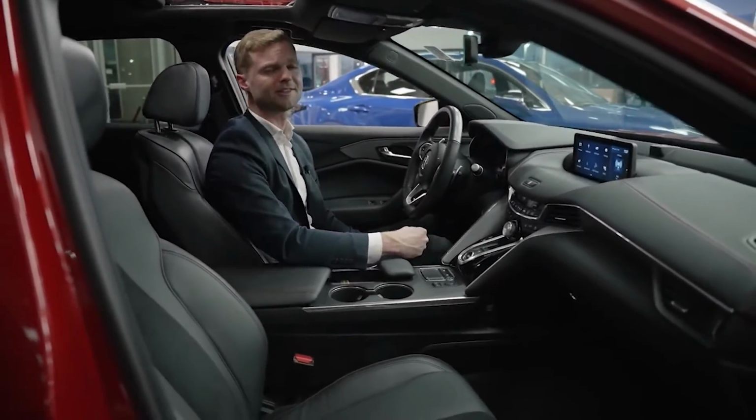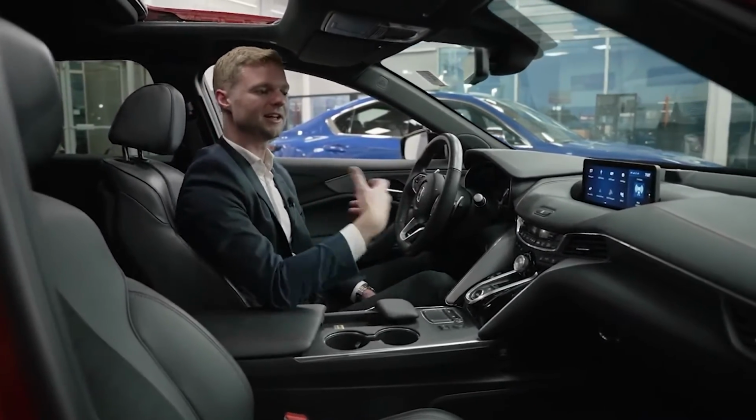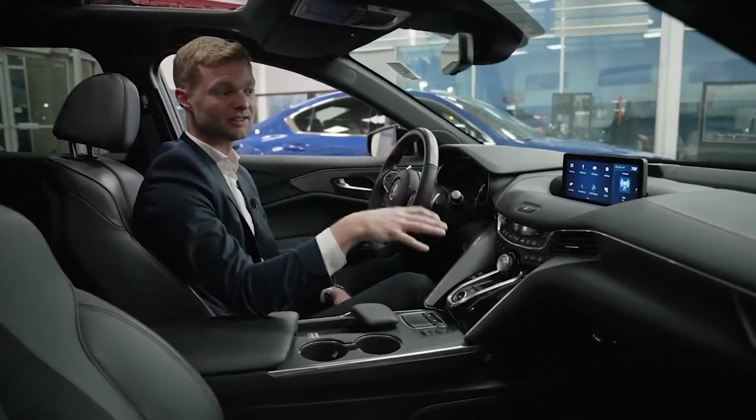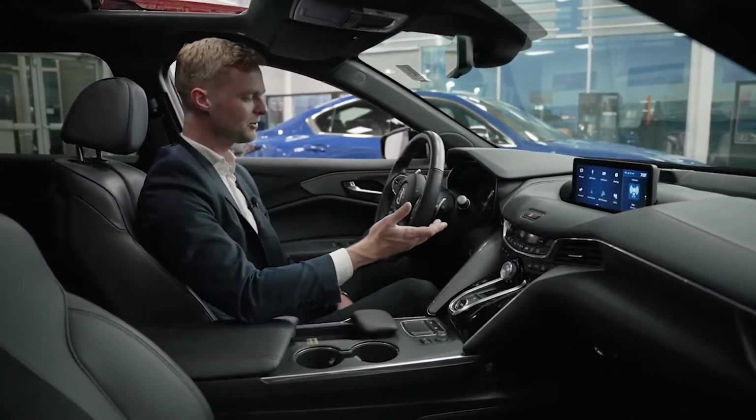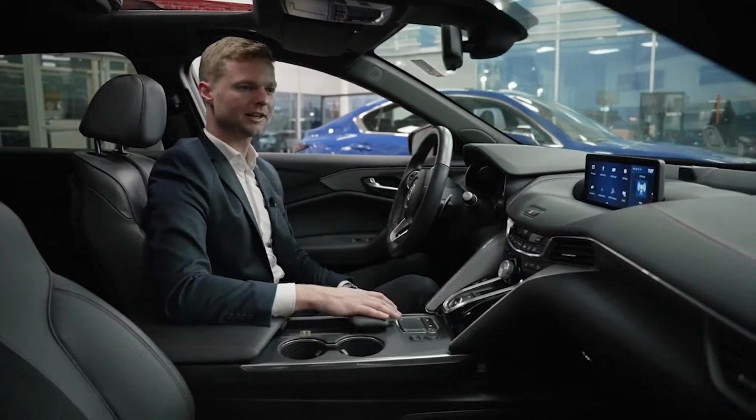So I'm very impressed, Acura. I'm not gonna lie to you. You guys did a great job on the TLX. I haven't spent a lot of time with other Acuras, around the insides of them especially, but this one seems to kind of hit all the necessities and do it in a sporty and classy way.